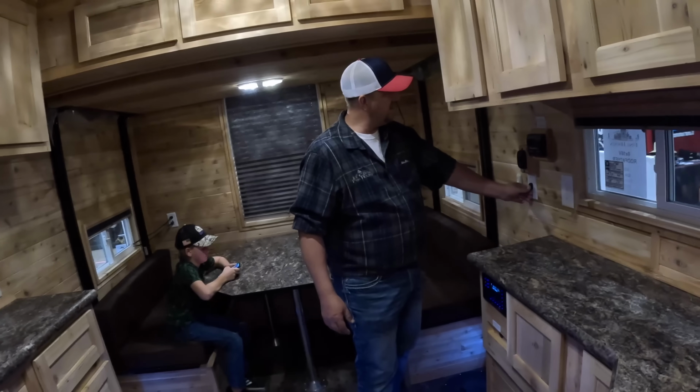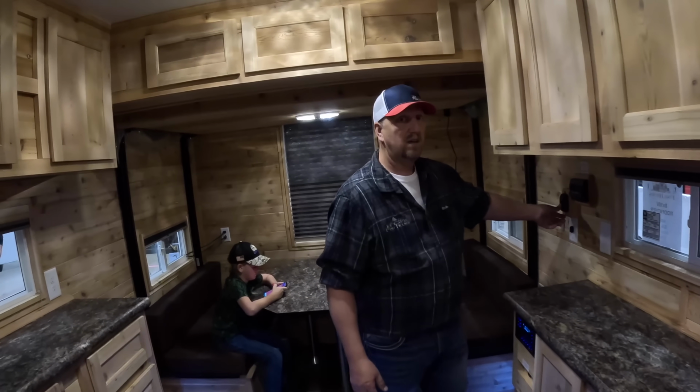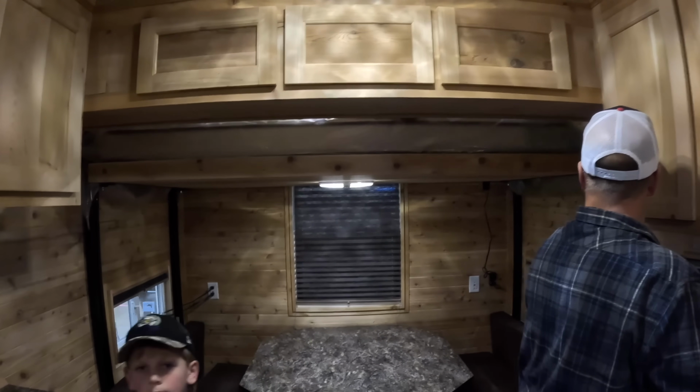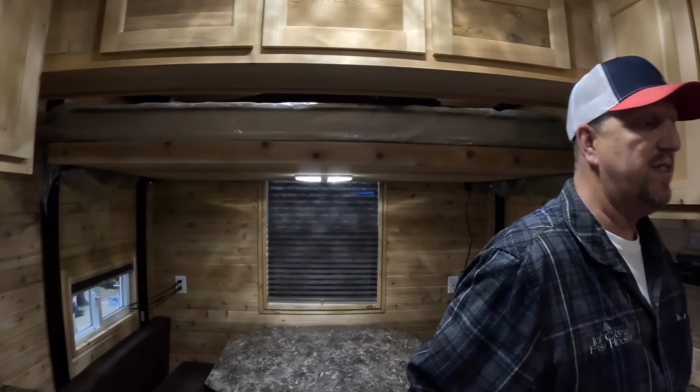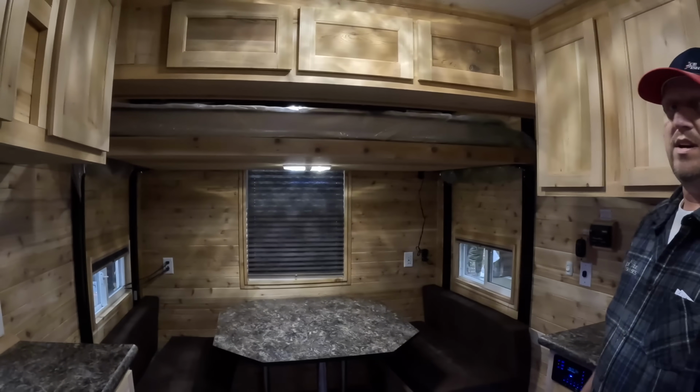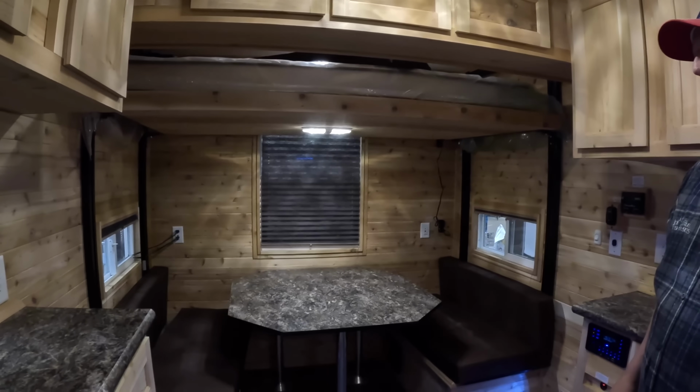Electric lift bed. Super nice. It comes down. We got the cabinets over the top to hide the bed when it's up. Drop that down, climb up in there to sleep for the night. So you got a queen up above? Is that a queen? Yep, it's a twin. A full. A twin? A full? Yep, a full. And then what's underneath it?